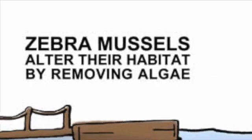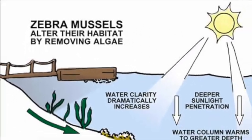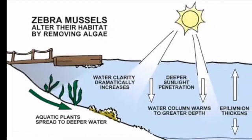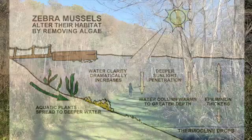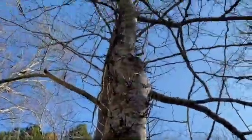Zebra mussels alter their habitat by removing algae. This can cause lots of different problems in the ecosystem. Those are just a few invasive species found in our state. There are many all over our country.